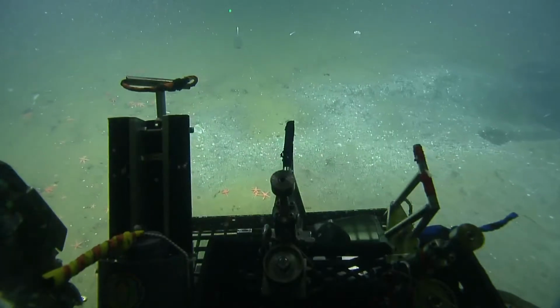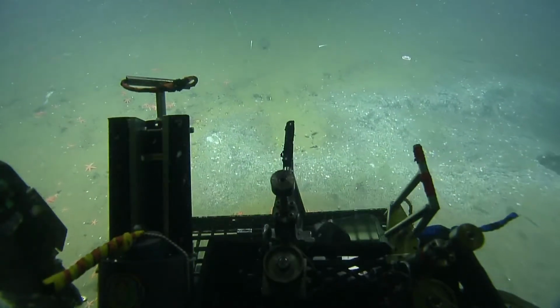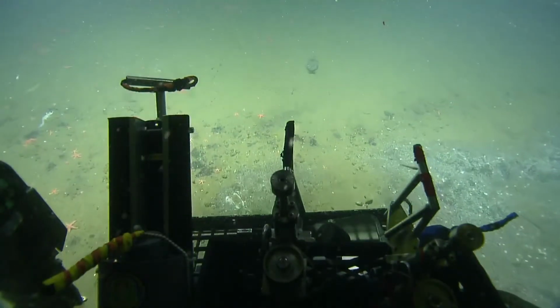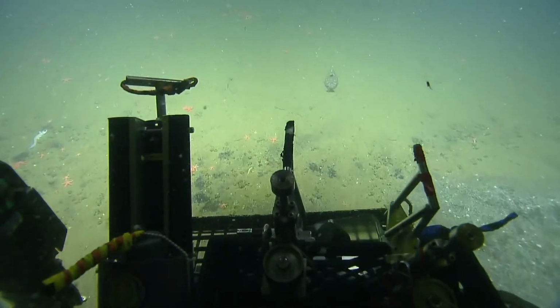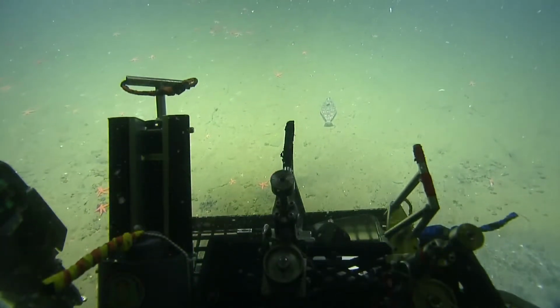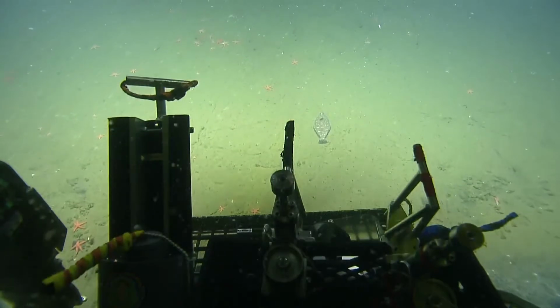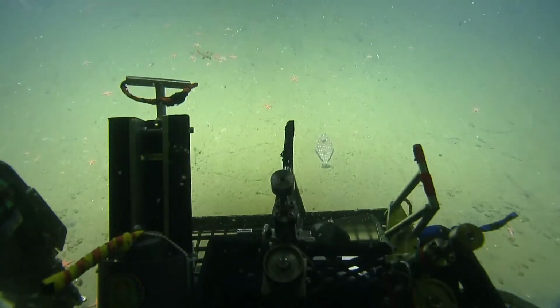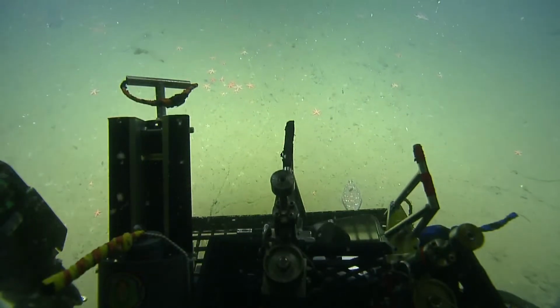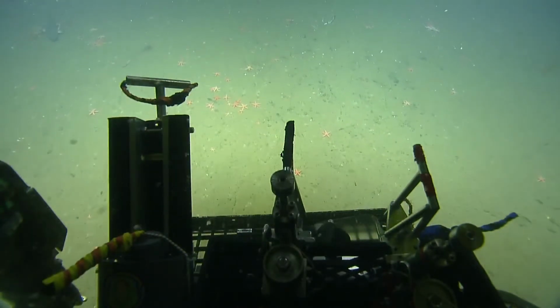Well, that was fun. I think Bubbles 1 would still be better for sampling, though, because Bubbles 2 seemed a little more intermittent, but a really large area. Another sole flatfish laying on the bottom.